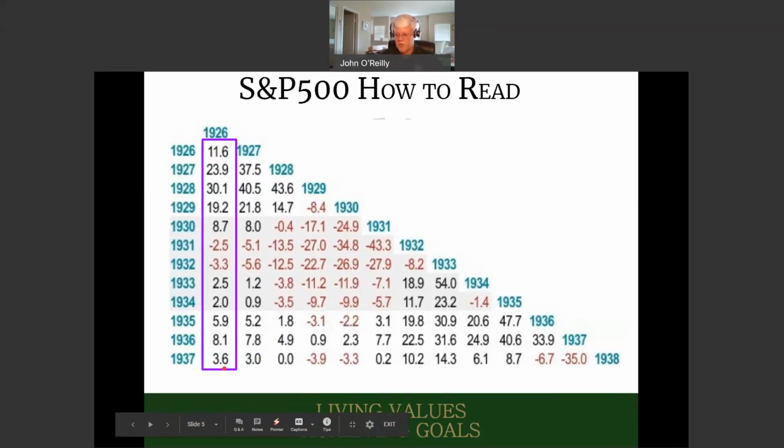It's kind of like those old-fashioned charts that we had. Well, maybe you don't remember, but I do, where you could say, here's Omaha, here's Cleveland, and here's how many miles it is from Omaha to Cleveland. And up here at the top, this first number would be from the beginning of 1926 to the end of 1926. So 11.6 here at the top represents the return for 1 year, the calendar year 1926.